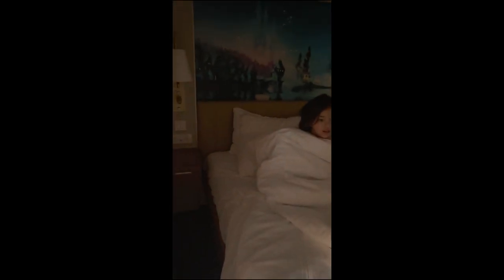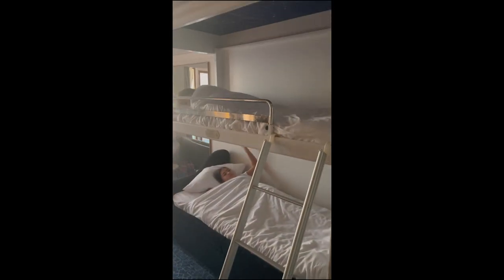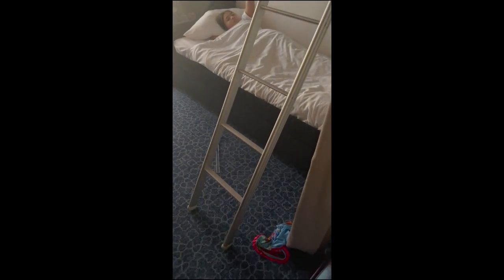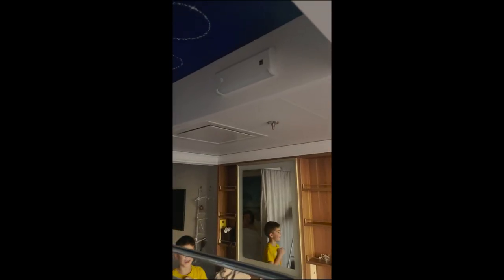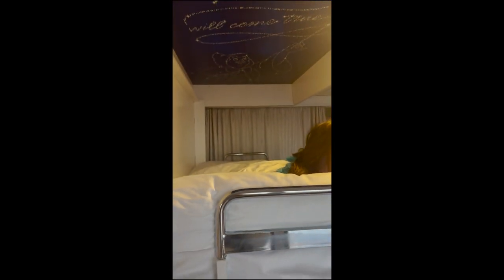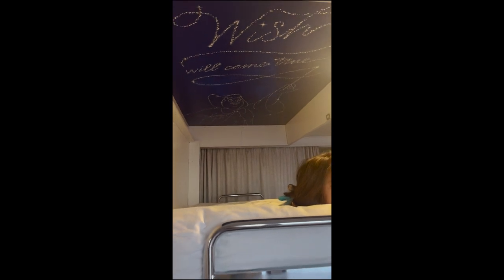The beds aren't as comfortable as the Disney Dream, as I remember. So, just FYI, even though it's a newer ship, the beds aren't as comfortable. One other thing is that the ladder is stored in the closet, and your stateroom attendant will get it out. This top bunk actually has a light, and so if you were unaware, now you're aware, which is great for those kids who like to read at night.